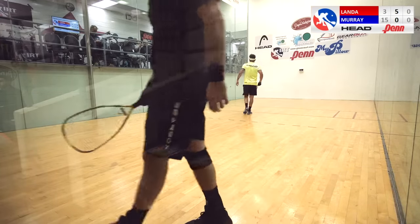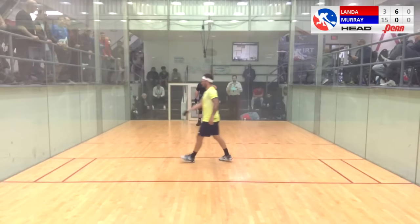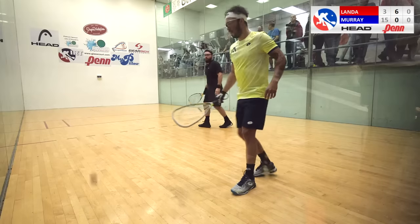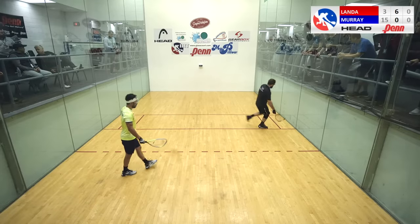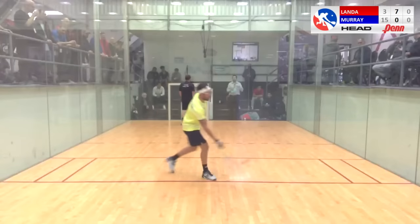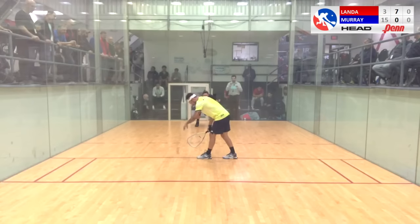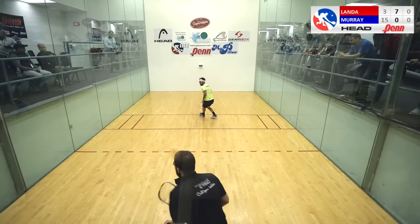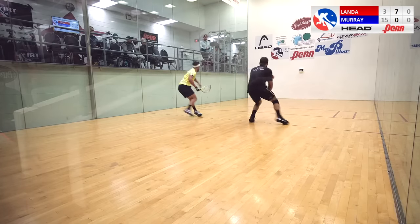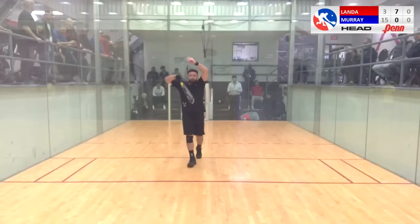Beautiful shot down the line by Landa. At 6-0. Look how fast Landa serves. Just rushes it up. Getting a setup. Pinch kill, that's 7. He's gonna probably try to do the same. I think if I was Murray, I would raise my racket, slow him down. He's walking right into that box and right away making a serve. Let's see, no, drive serve coming. Right to him. Good shot by Murray.